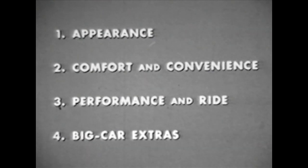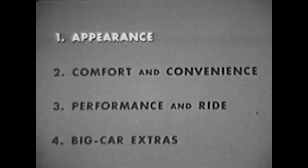Big car appearance, big car comfort and convenience, big car performance and ride, and big car extras that are standard equipment, all at little three price levels. Appearance is important because your prospect wants a car that will look as smart next year as it does today.